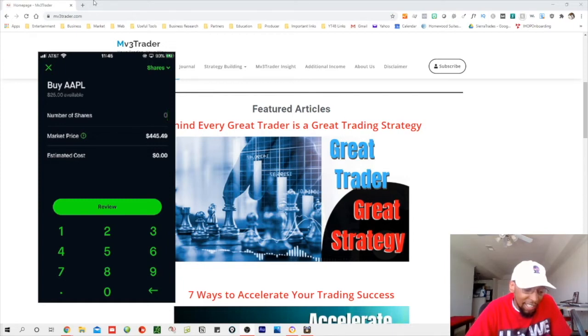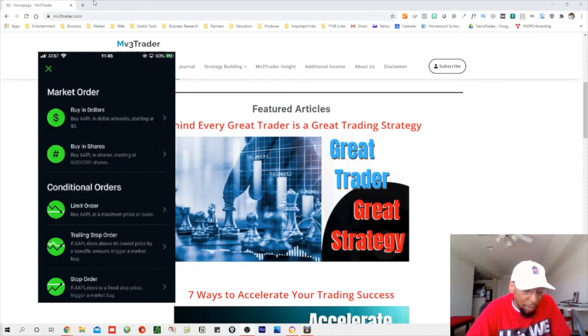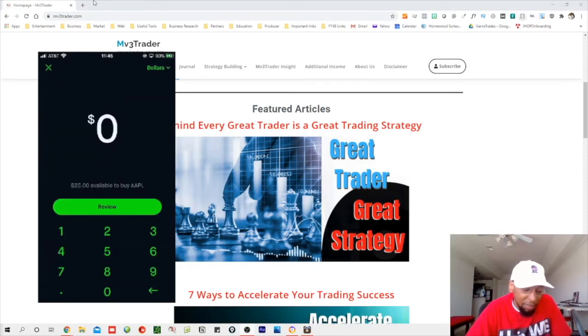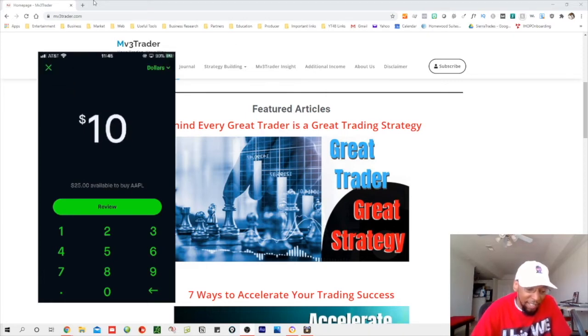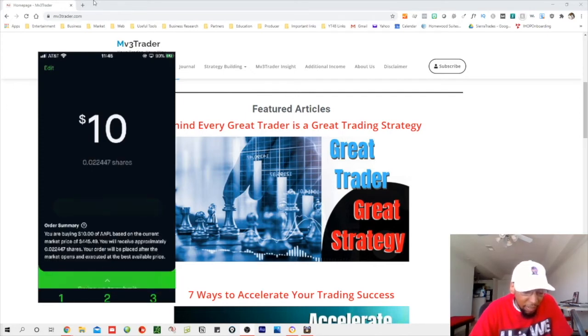So again, at the top right corner of the app where it says shares, you're going to click on that, and I'm going to buy in dollars, right? So let's say I want to invest $10 into Apple. We're going to move that out the way, and we got 10 in there. We're going to hit review, and then you will swipe up to submit.